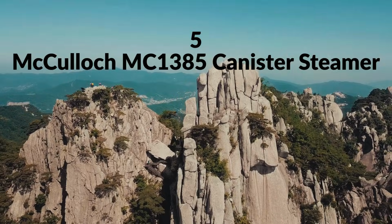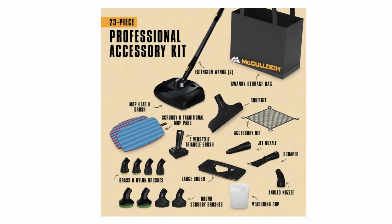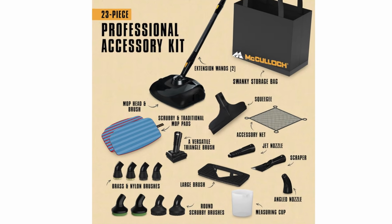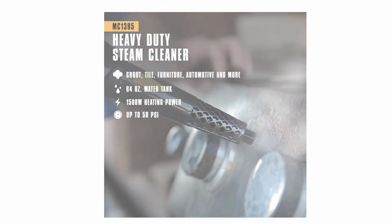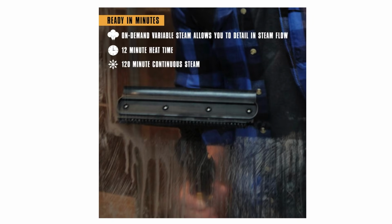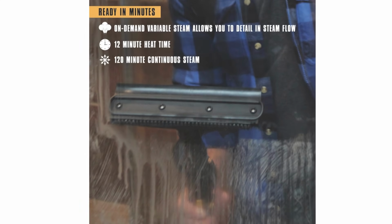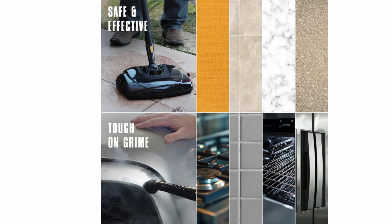The McCulloch MC1385 comes with 23 accessories and is built specifically for grout and tile. On bathroom grout that hadn't been deep cleaned in months, it genuinely worked, no scrubbing needed. It's heavier and bulkier than the mops on this list, so it's more of a deep clean tool than a daily use one. If grout is your enemy, this is the pick.